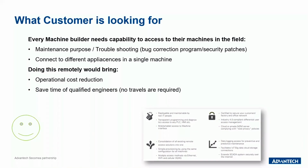Having a look at what the customer is looking for, they want to have the opportunity to connect to a remote machine for maintenance purposes and for troubleshooting. And today, more and more, it is about cybersecurity to patch the system. Not only that, the customer is also looking for being able to connect to a machine and to other devices connected to this machine. So to have a single point of entry and then be able to manage and maintain all the products around.